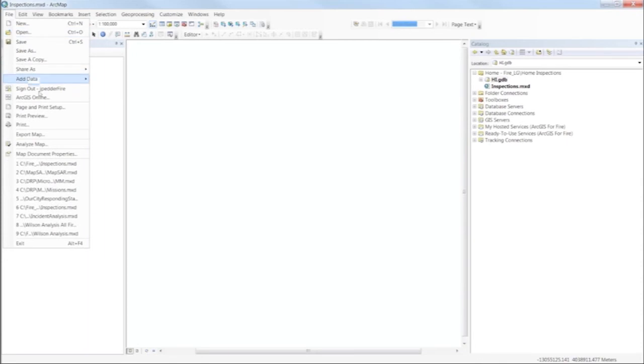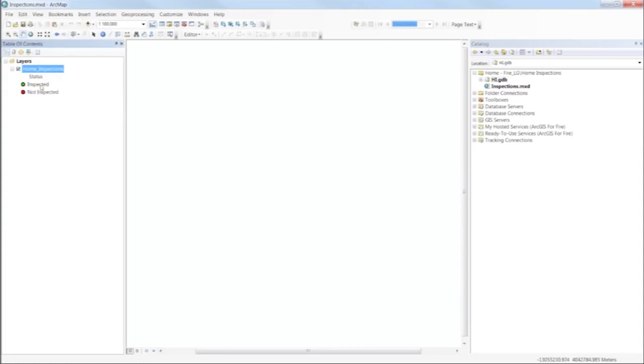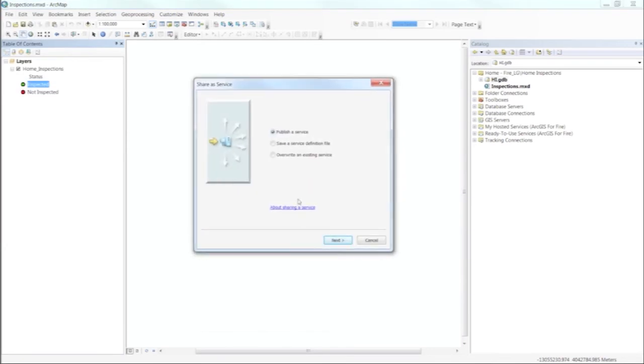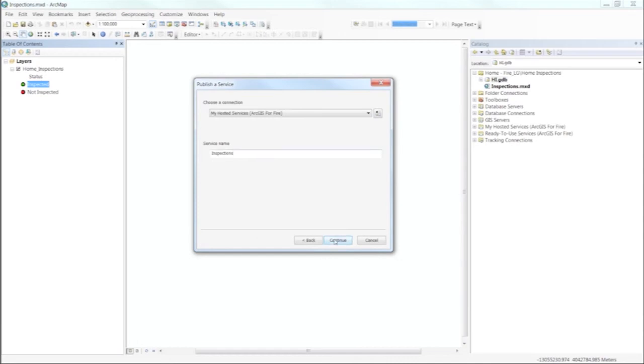So what I've done here is I've logged in to my ArcGIS Online organizational account. I've also changed the symbology on my layer so that I have inspected and not inspected, just as green and red. The next thing to do is to share this with ArcGIS Online, and it couldn't be much easier. File, Share As, and Service. This is going to publish this as a feature service from a feature class. So we're going into My Hosted Services, which is my ArcGIS Online account.